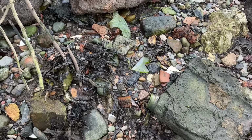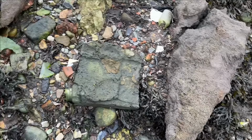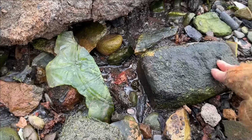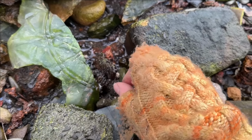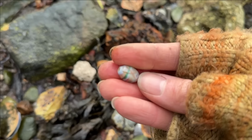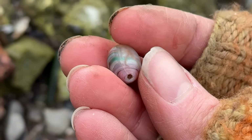My goodness, guys. I just doubled back on myself to check this bit down here. I haven't been to this bit down here, and as I was going back, I just spotted the most, I think it's a bead. Oh my goodness. Look at that bead. No way. No way. Oh my goodness. Hold on, I'm gonna have to get a bit closer to this. It's a bead. It's a bead.